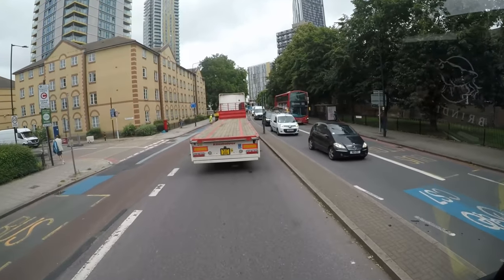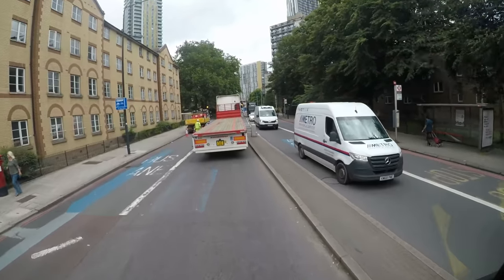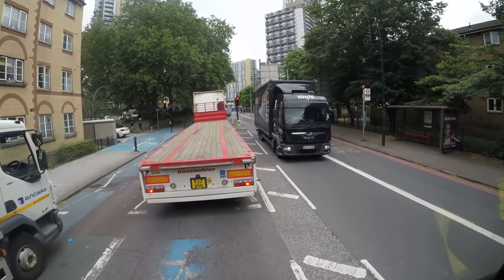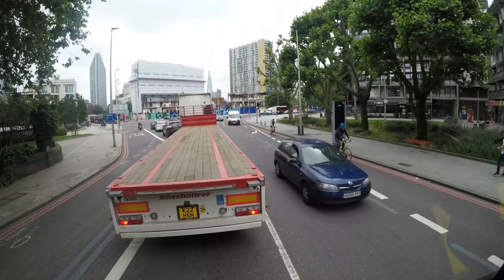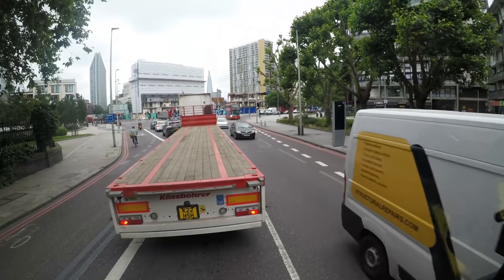What's that building? It's like it's got three propellers on the roof. It's got its own icon on the sat nav and everything. No idea what that building is. Oh look, there's the Shard over there, look. I think that is the Shard, isn't it? Directly in front. Just above me, my boss's cab. The Shard.